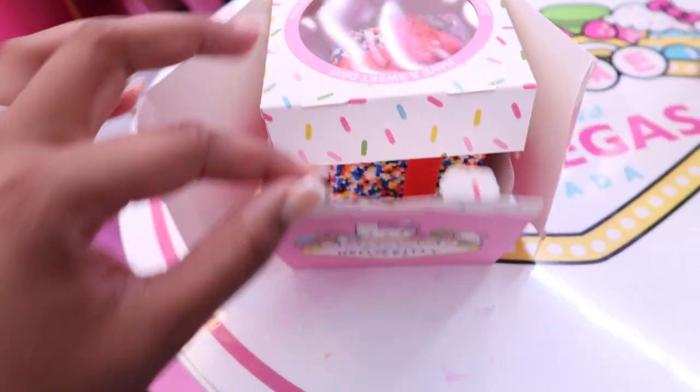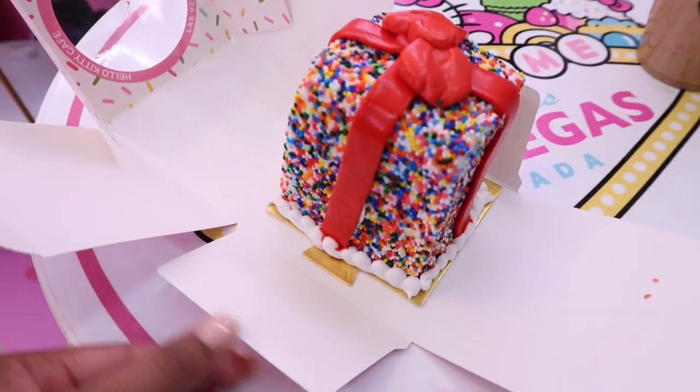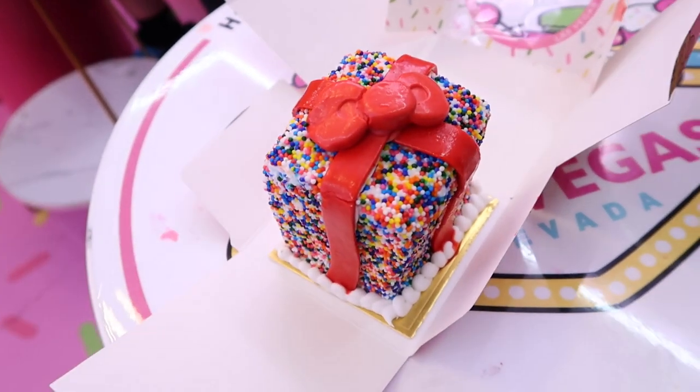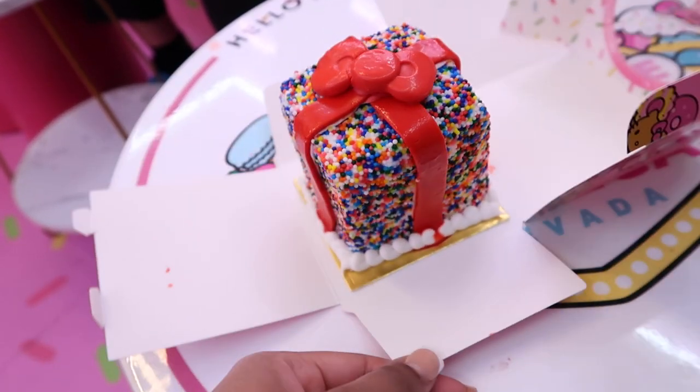We also went for the birthday cake, and this is what it looks like. Oh, it's so cute. It's so cool. So it's got all these sprinkles around it. It's a vanilla cake inside, and then it's got a bow there, made out of, it looks like icing. And yeah, amazing. Let's try it.